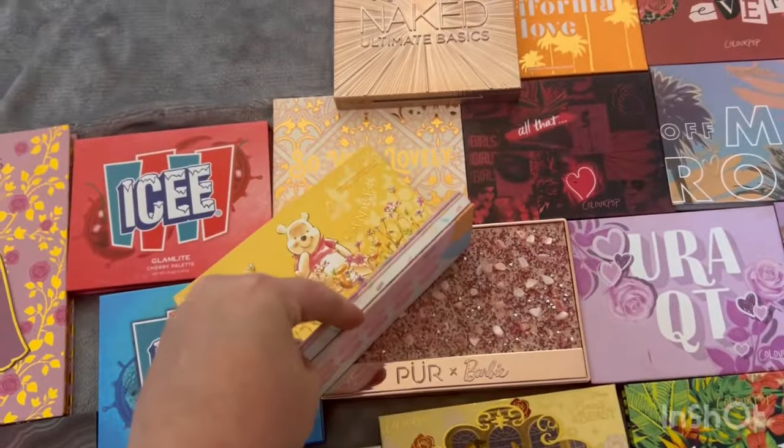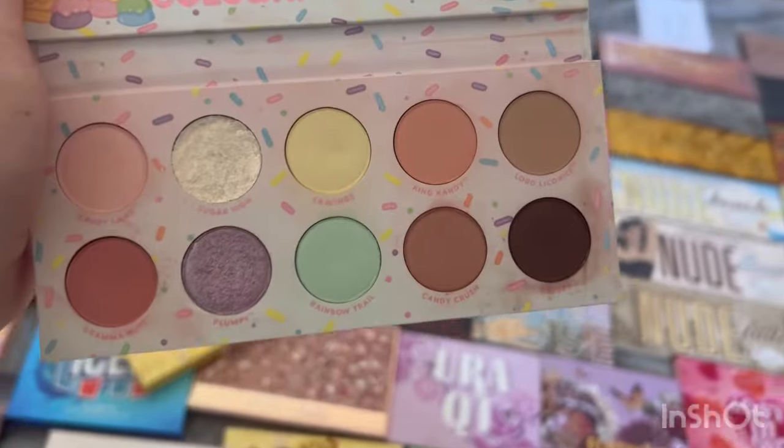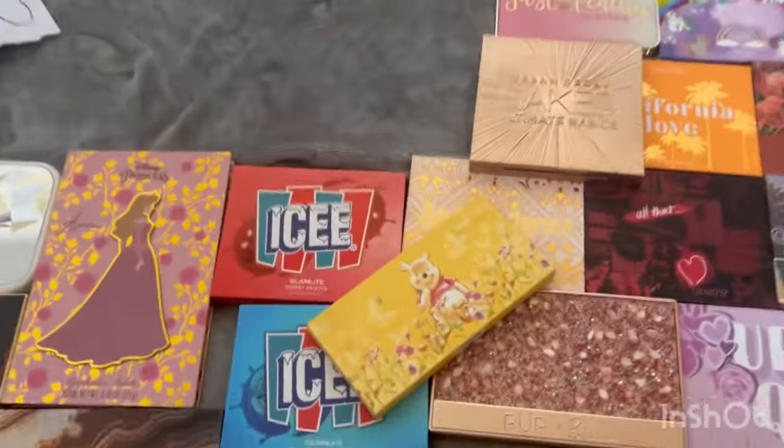Okay, and the last two are ColourPop, and I'm keeping both. This one's a Candy Castle. It's a very pastel, beautiful, light palette. It's unique in my collection. I'm going to keep it.